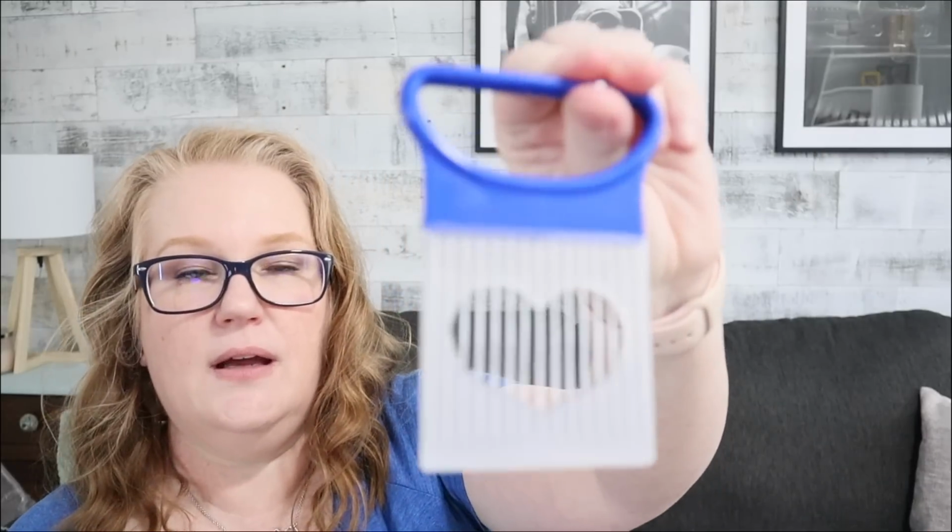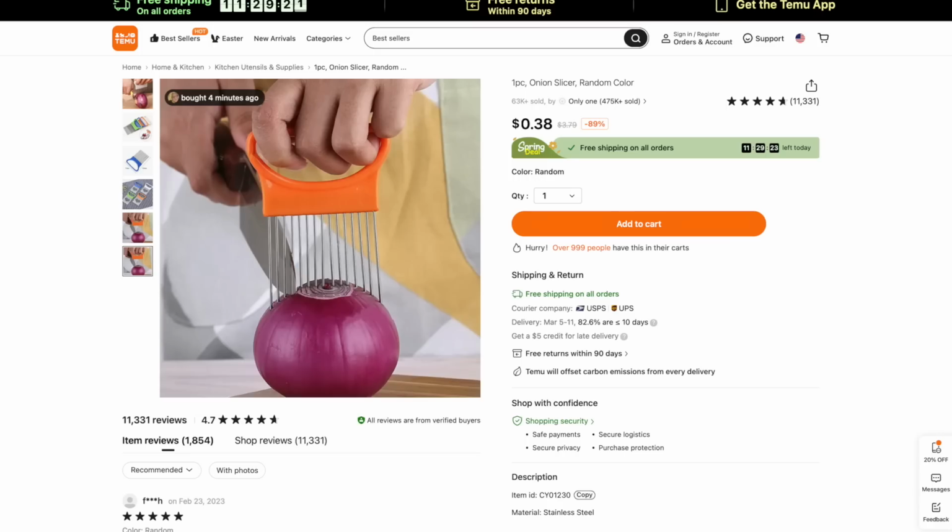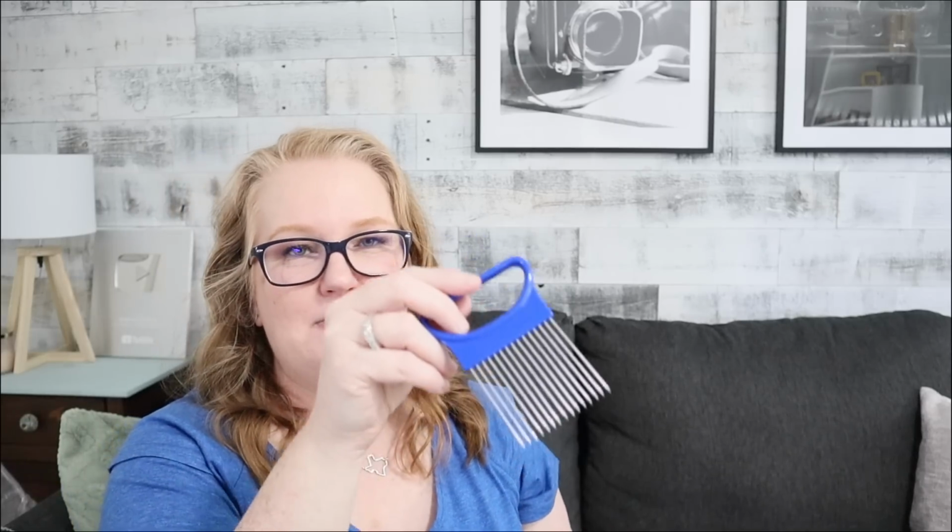Okay, now here this is. Any ideas what this little thing is? It's not a hair pick. This is one of those little gadgets to make your life easier. You stick it in an onion and then you can go down and get some really nice, perfectly sliced onions. I know, it's one of those little gadgety things, but you know what? It's actually a lifesaver if you ask me, because I am not a fan of chopping onions. So I definitely will be using this quite a bit in my kitchen.